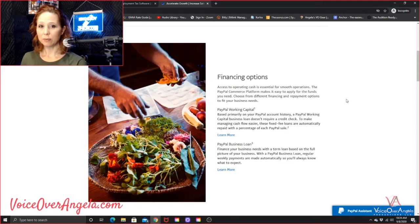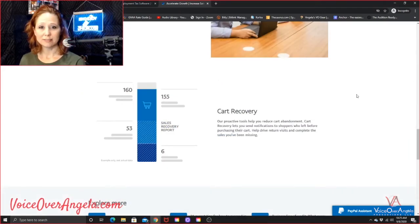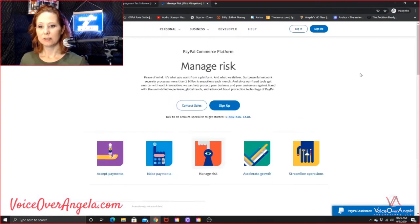A PayPal credit will allow you, based on your track record with PayPal, they will offer you a line of credit so you can buy bigger items if you wanted to. They have cart recovery. If you had PayPal on your website to sell something and someone puts something in their cart but they don't pay, you can set it up to have PayPal send them a reminder like, hey, you got something in your cart. Come back and buy it because it's awesome. So that is a quick rundown of PayPal Business.